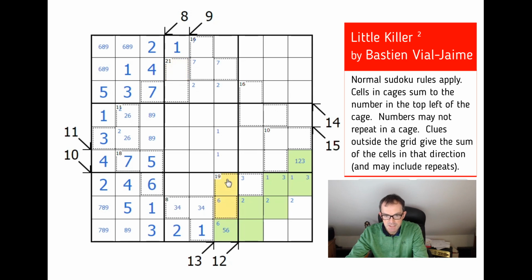Let's try the 19 cage. Oh yeah, this 19 cage is a bit restricted actually, look, because we've got 1, 2, 3 and 4 in the block. And these 2 squares now can't be 5 and 6 because we've already got this square limited to 5 and 6. So the minimum I could make these 2 squares would be 5 and 7. And that would put a 7 there. So it's not 5, 7.